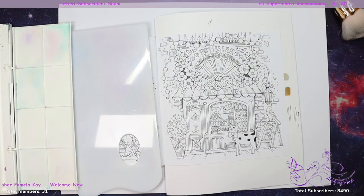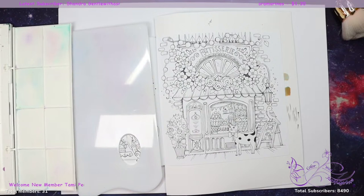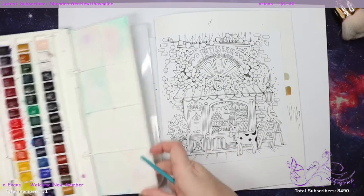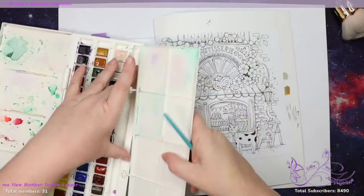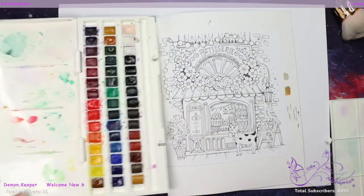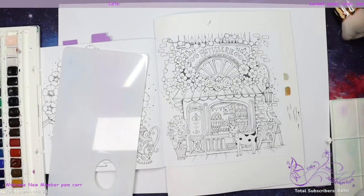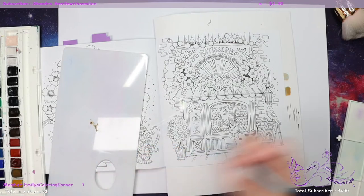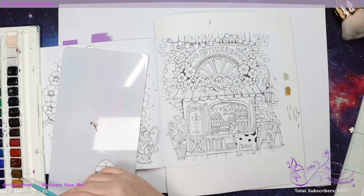Don't go to plan. Oh, looks like I've lost a colour here. I don't know where he's gone. That's no good. Oh no, it's alright. They just come out of their little slot. We can take that off. This is my messy palette. I don't even know what these colours are, so don't even ask.